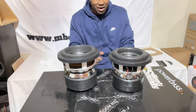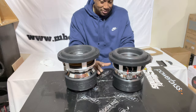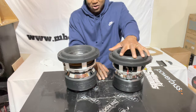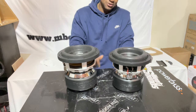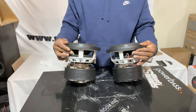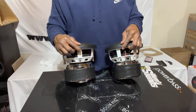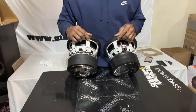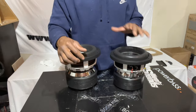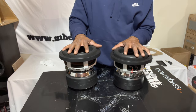I'm going to point out the similarities, but I'm also going to point out why they actually sound a little bit different from each other. This one's rated 800 watts. This one's rated 1,000. But as you can see, what's the difference? They look identical, except one has spacers and a bump back plate and the other doesn't. And that is the primary reason why this one can handle 1,000 watts conservative and this can handle 800.